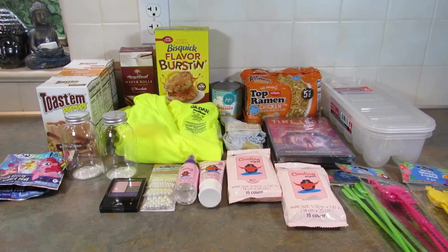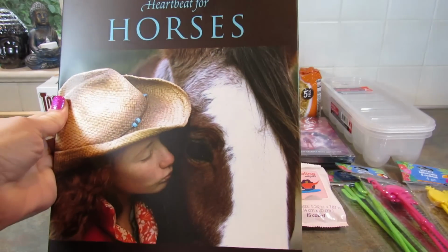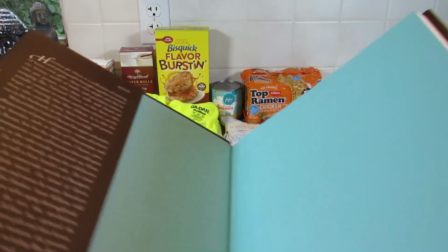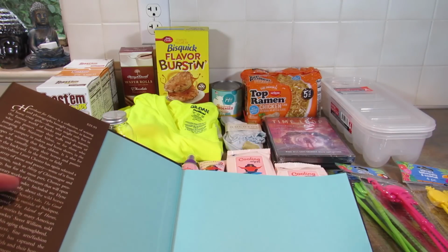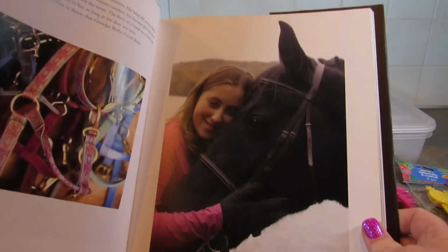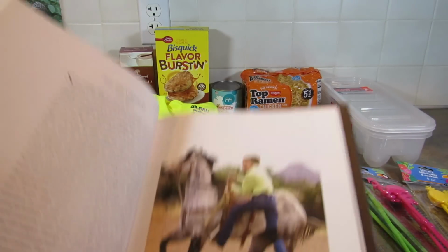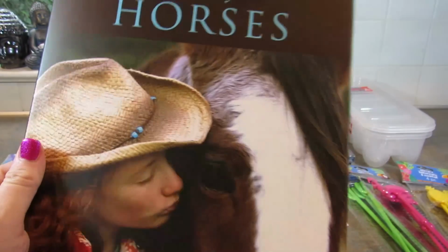Then I picked up a few books, and this is a hardback, and it's called Heartbeat for Horses, and it's just beautiful. I love the picture on the front. It was originally $29.99, and it has stories and pictures of horses all through it. And growing up, our daughter was obsessed with horses. So I got this for her. Plus, she's going to be a vet, so isn't that beautiful? I picked this up for her.